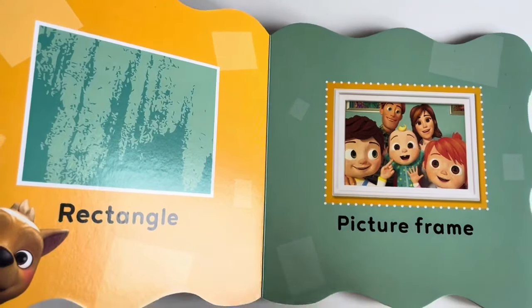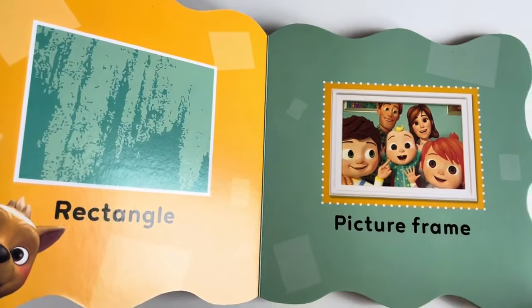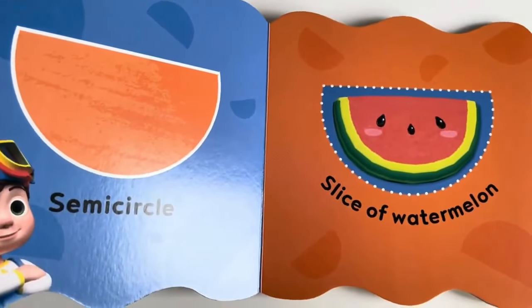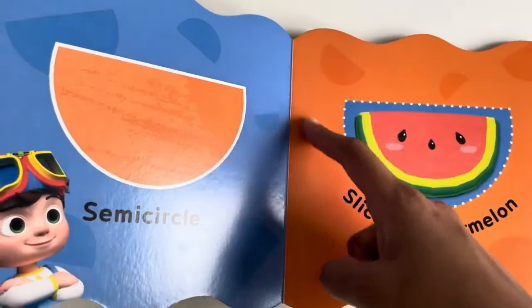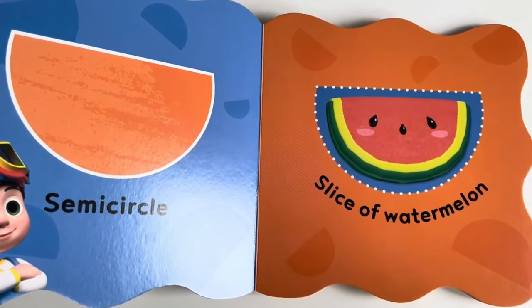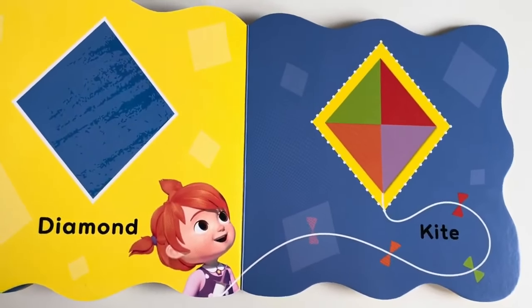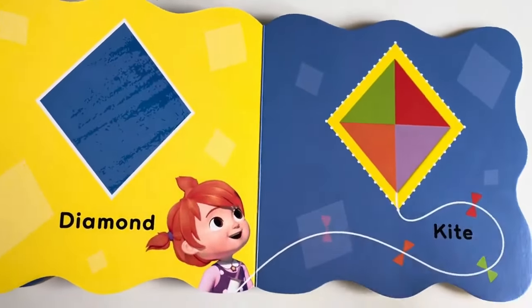Rectangle. Picture frame is a rectangle. Semicircle. Slice of watermelon is a semicircle. Half the circle. Diamond. Kite is a diamond. It has four sides.